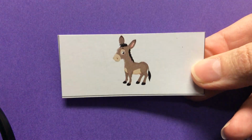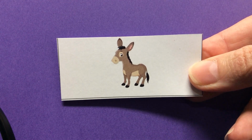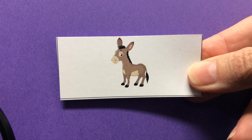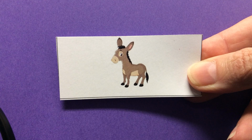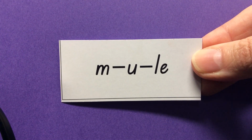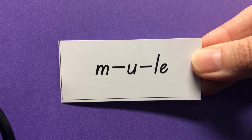Next word is mule. Mule. Let's check that answer. Mule. It's got the long U sound in the middle.